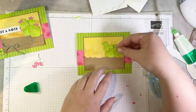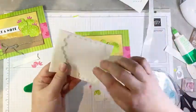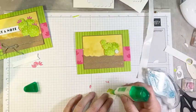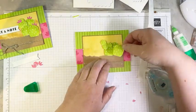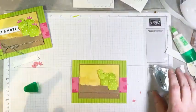Okay. And then this one is going to go on the front and be popped just on that one corner. So I'm going to put one dimensional right there and a little bit of glue along this bottom edge. And then we're going to pop that guy on, just like that. Okay, so there is our cactus.